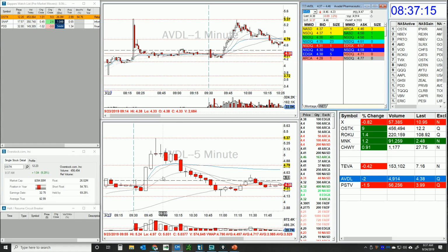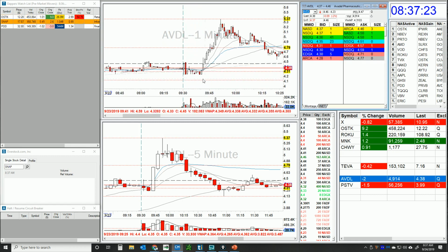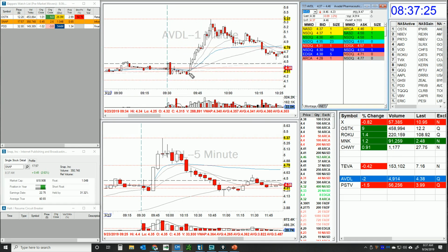AVDL, also one that you have to be very careful with. This was the low float of the day yesterday. It had a nice pop right off the bat, so you can see right on here. A couple of consolidation candles here on the 1 minute, then out of nowhere you get this huge pop all the way up to 550, 537.